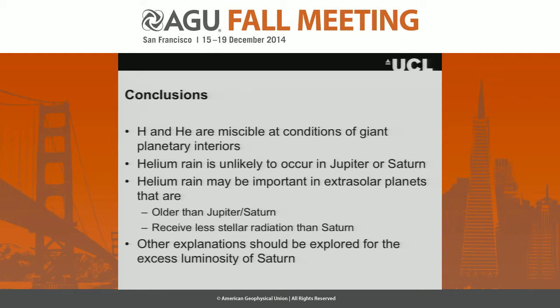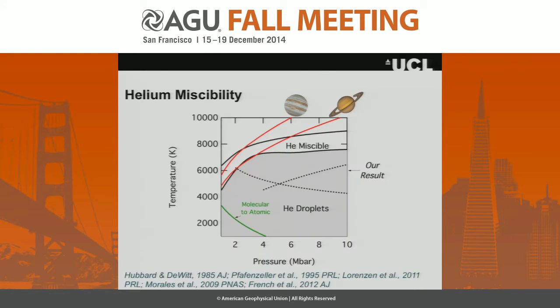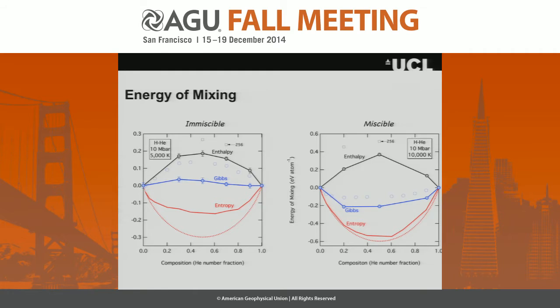And can we go back? So the enthalpy of mixing is still positive. At 10,000 Kelvin, we don't get that problem at all. At 5,000 Kelvin, for very, very long runs, we do start to get demixing. But the fact that the enthalpy is positive, and also by looking at the structures in detail, we think we've overcome that. Something like 20 picoseconds. Yeah.